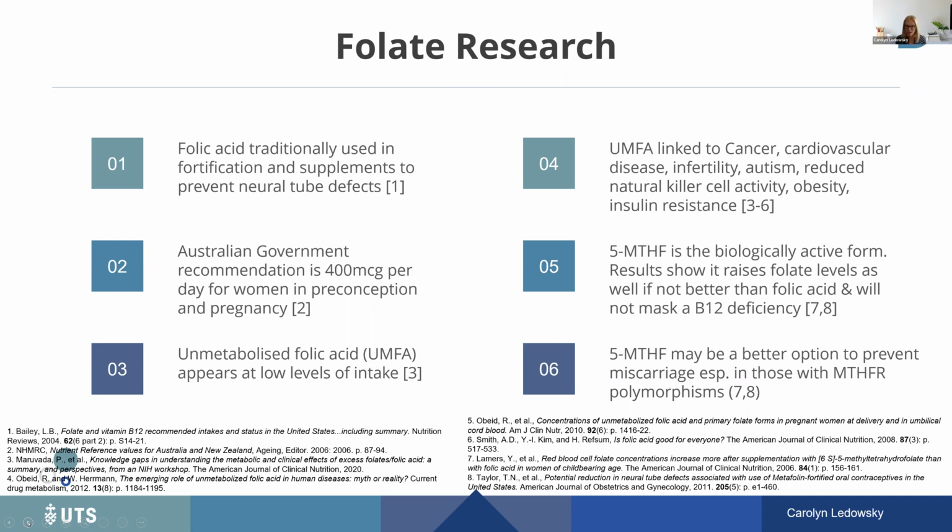Now, some of you might have genes that prevent that happening, but there is an enzyme called dihydrofolate reductase that only copes with 200 or 300 micrograms a day. After that, it doesn't get converted and it becomes unmetabolized folic acid. Now, this unmetabolized folic acid, there's no definitive adverse effects, but it has been linked to cancer and cardiovascular disease and infertility, autism, reduced natural killer cell activity in postmenopausal women, obesity, and insulin resistance in some research. Can we definitively say it's a major issue? We just don't know, but initial studies suggest it might be.